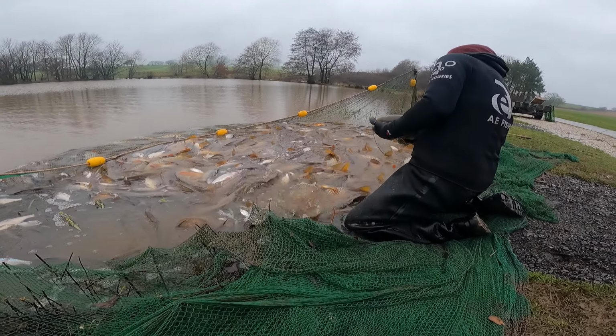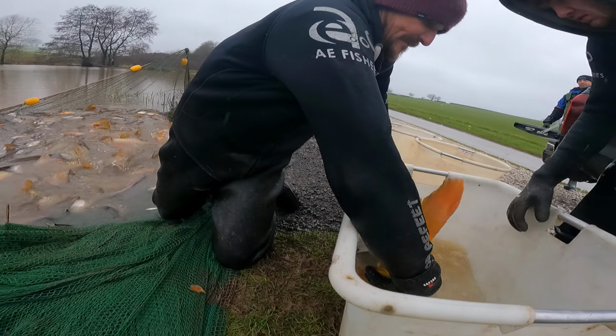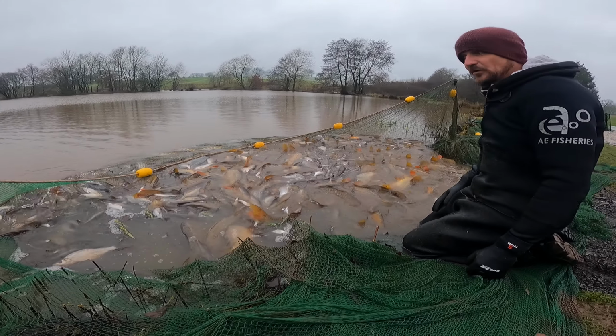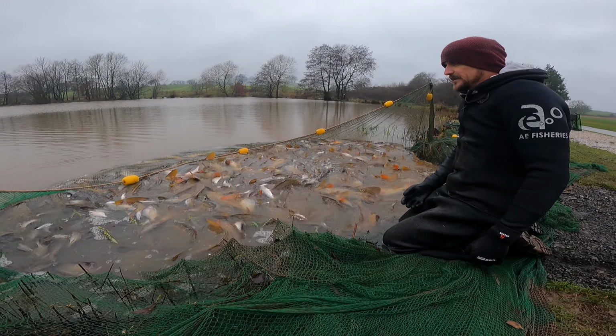So we'll put this to one side and get rid of that. Carefully take that out. It just stresses them and it affects their growth, but the amount of fish in here is phenomenal. We've done this lake before and we took a lot out last time, but it increased the catch rates. People were catching more.